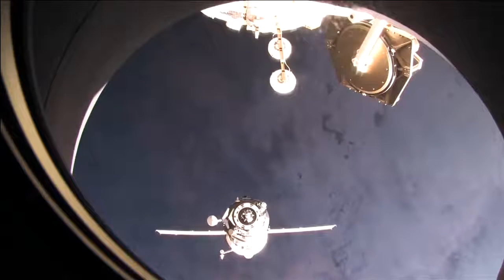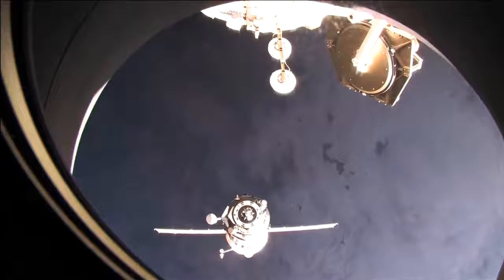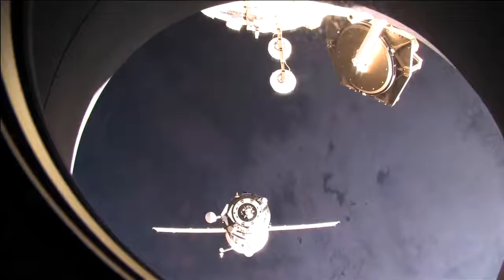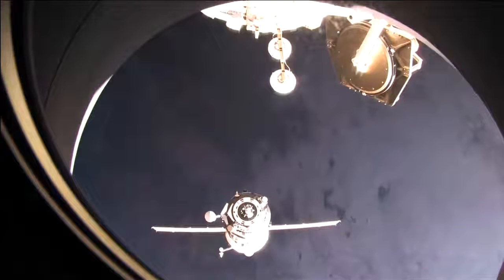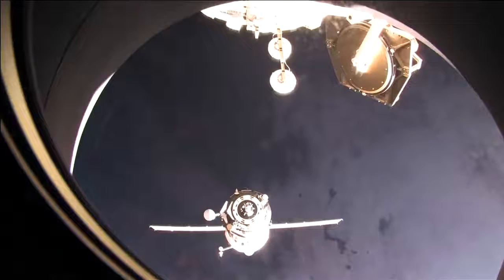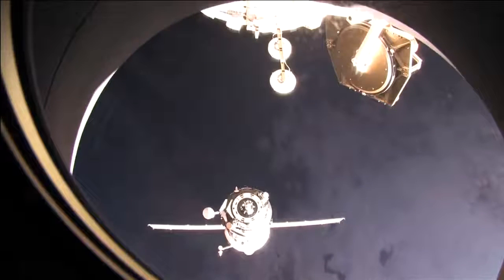That Progress brought up 1,653 pounds of propellant, 110 pounds of oxygen, 926 pounds of water, and 3,108 pounds of dry cargo. It will be attached to the station for the next several months, and then ultimately it will be packed full of trash and deorbited in the Earth's atmosphere, just like all the Progresses before it.